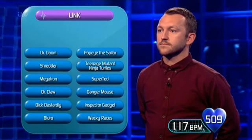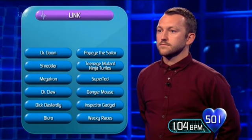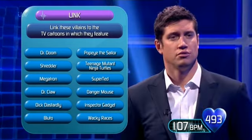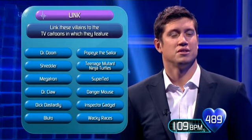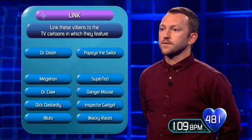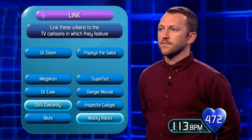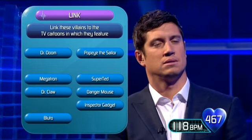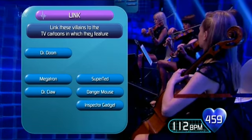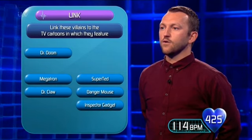Dr. Doom, Shredder, Megatron, Dr. Claw, Dick Dastardly, Bluto. Link these villains to the TV cartoons in which they feature. Play. Shredder, Teenage Mutant Ninja Turtles. Dick Dastardly, Wacky Races. Bluto, Popeye the Sailor. Dr. Doom, Inspector Gadget. Dr. Claw, Inspector Gadget.